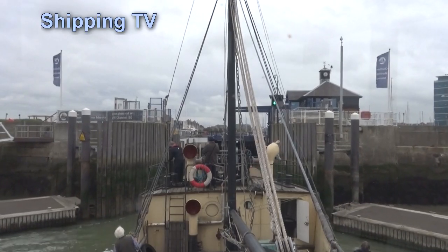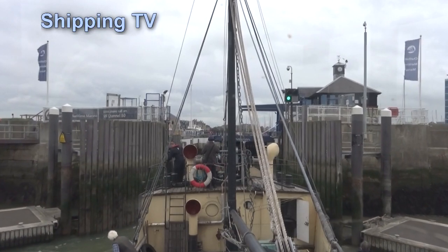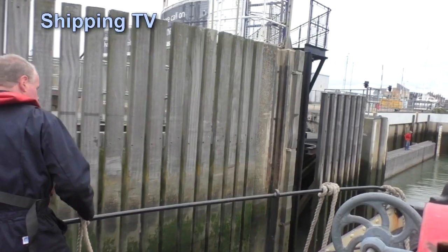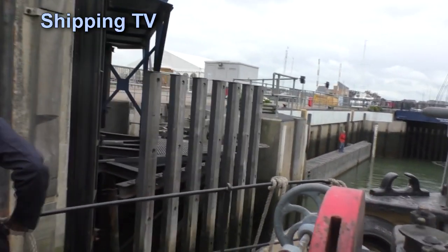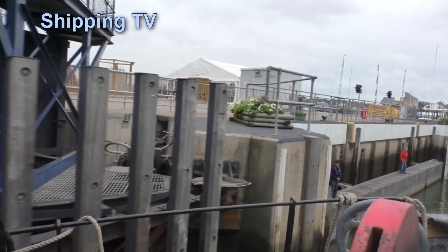Over the next few minutes we'll go through each step as Peter takes her into the lock. It isn't easy, especially when VIC96 decides to show that she's a mind of her own when manoeuvring in tight spaces. The deck crew are ready with the ropes, the engine room team have their hands on the steam valve and on the gear lever, so this is how it all happens.